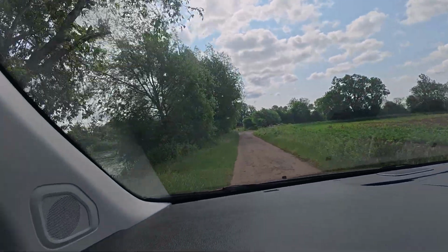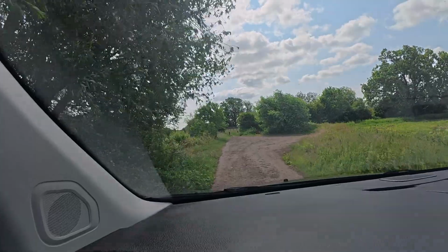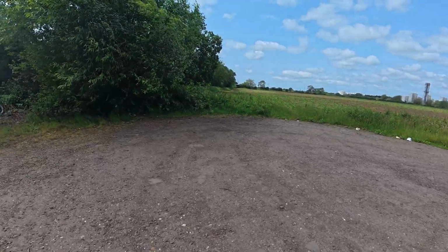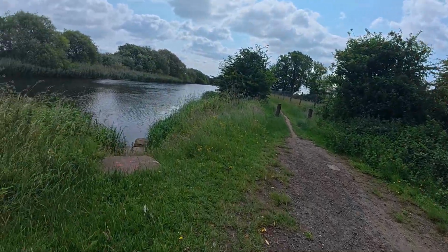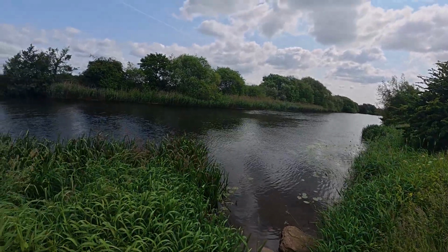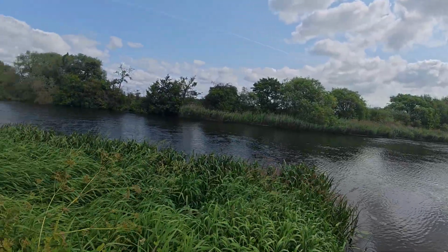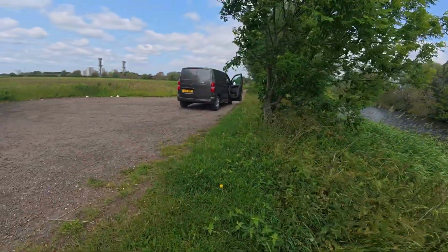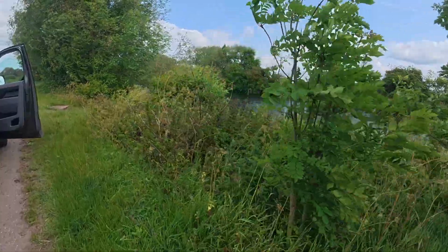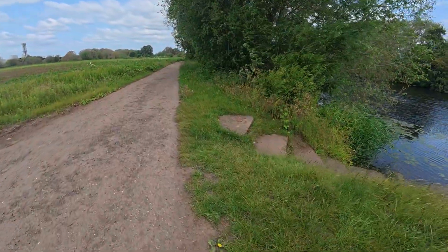Right then, this is coming up towards the end of it now. A nice turning spot just here. That's your turning spot just there, look. Plenty of room. This is peg 36. Look at that. It's anywhere down there. Look at all this. Obviously it's all at the height of summer at the moment. See, look, peg 35.